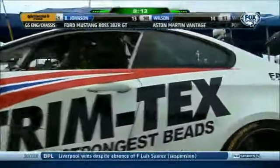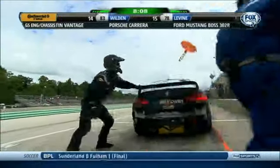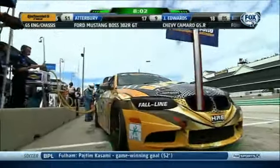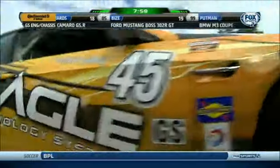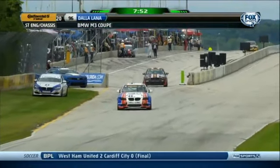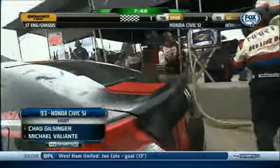Looks like this will be fuel only, and they will go out. Oh, the 46, that was a much faster stop. So they're actually leaving pit lane before the other two cars, but the 45 is taking a little bit longer than expected. Fuel only for all three. That's a bit crazy because you just need a splash. That should have been connected for probably 5 seconds at most. And now the 93, Michael Valiente.